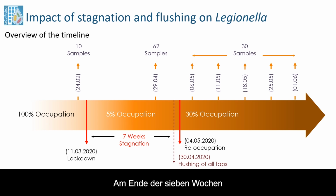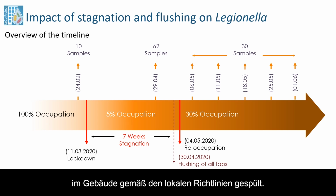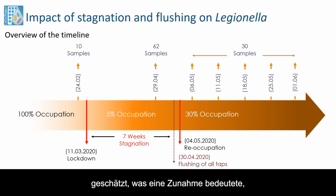We then collected 62 water samples at the end of the 7-week stagnation period, right before flushing was done. A day after collecting these samples, we flushed all taps in the building according to the local guidelines. We then collected water samples during the reoccupation period on a weekly basis, and it is estimated that building occupation was around 30% in this period, which means an increase but not optimal water usage in the building.